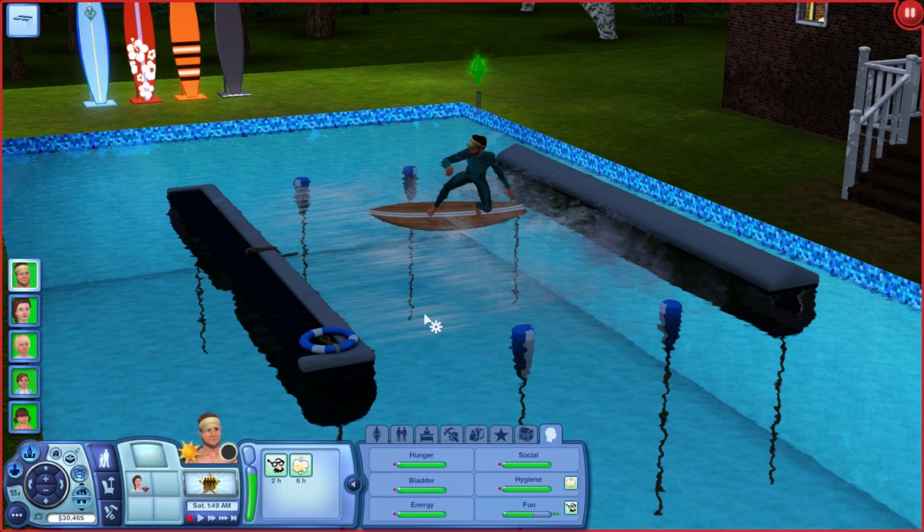This set, or this wave station, is cool. It raises fun, it's really neat, it's large, it takes up a lot of space in your pool, but you can always take it out and put it in family inventory and all that. It is cool. The boards are cool. I like that you can customize them. I like that there are moodlets involved in doing these things.